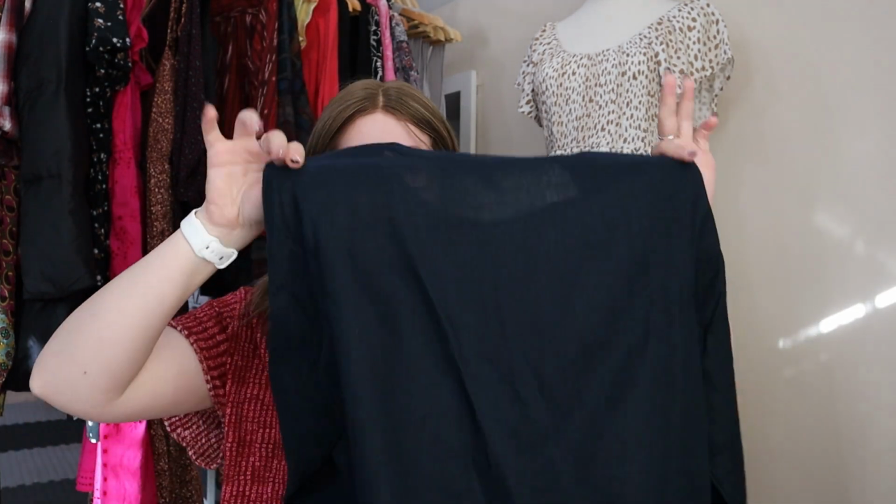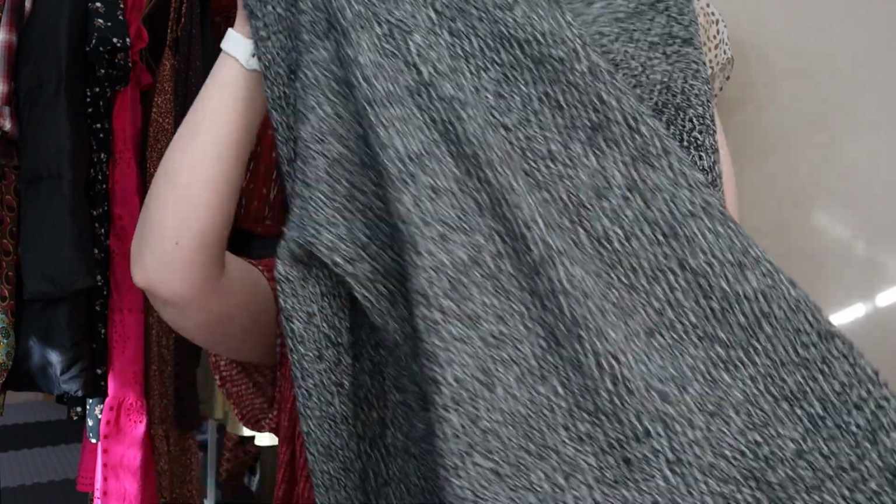Just a fluff, but yes, 100% linen. This next one, this was actually somebody's throwback. I almost left this behind. I think if this was a busier day at the bins, I probably would have left it behind.